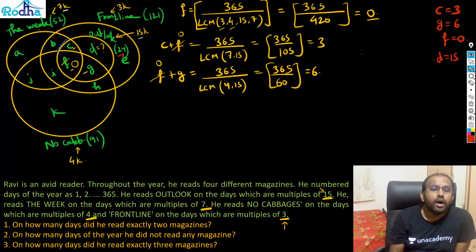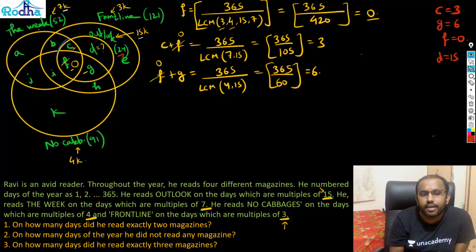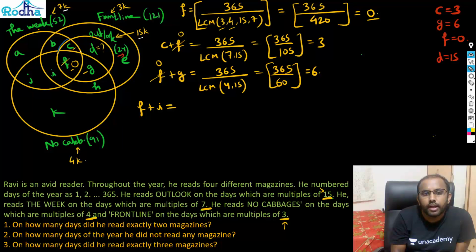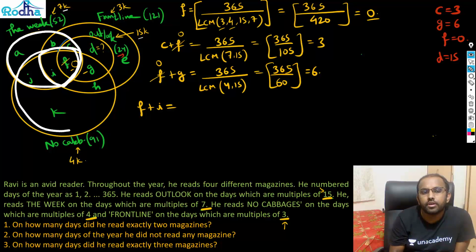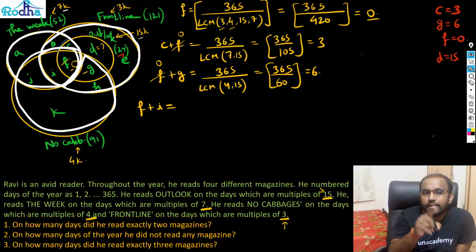Fine. Now, with this f actually, if I want to move on, let's say I want to calculate f plus I here. Be careful, guys, okay? This is actually f plus I. Now you can sense that these are part of 3 circles, right? If I complete this circle, this is one part of this intersection, this is one part of this intersection, and then this is one part of this intersection, right? So it's a part of basically 3 circles here. So f plus I is the intersection part of 3 circles.